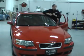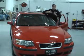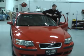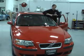The reason why we emphasize the importance of doing baseline testing before you get an ECU upgrade is so that way you have a better understanding of what you're actually going to get after the ECU upgrade has been performed. We have compiled a full list of 0 to 60 times, boost pressure levels, and horsepower with all Volvos, and that's located in our catalogs and on our website.